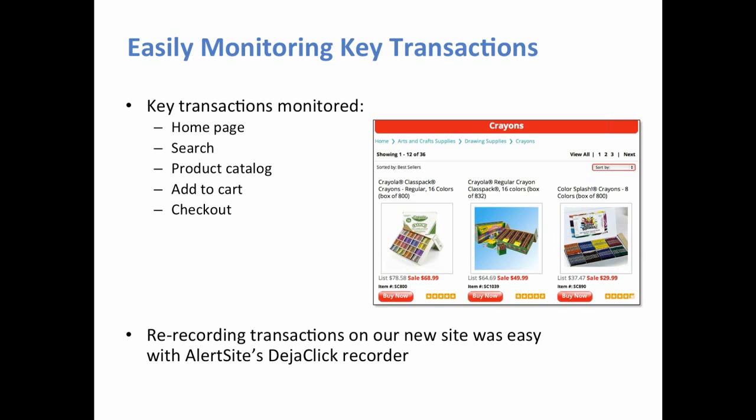Prior to monitoring, before we were using it, we had an incident where we bounced the site and we checked that it was up and working and all was great, but we neglected to check that our secure checkout was working and it wasn't. That wouldn't have happened if we were using AlertSite. We would have been notified.